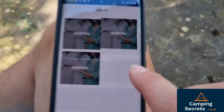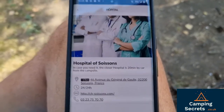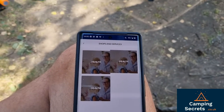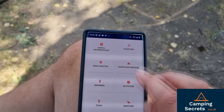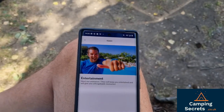You click that, hospital, gives you the address of the local hospital. So, pretty useless app in our opinion. You can't even book lunch or dinner in the restaurant. And yeah, not great.